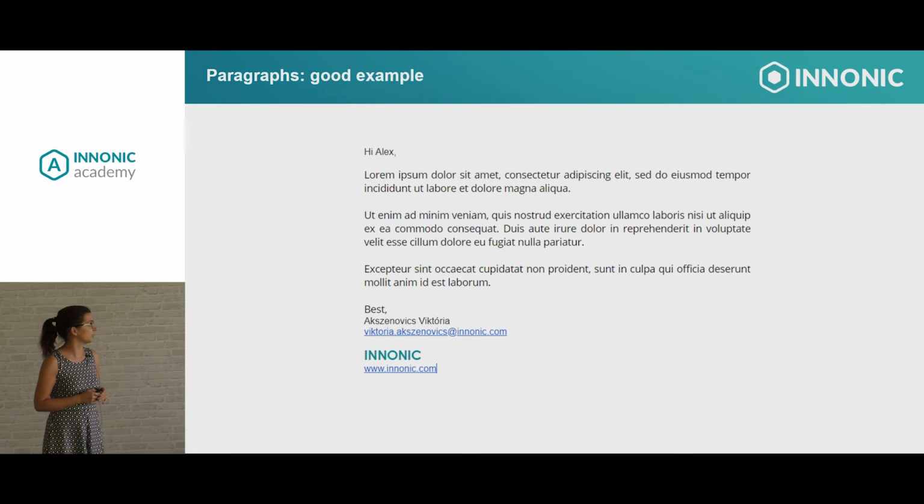Here is an example of an email, how it should look like. The first paragraph should always include why you contact that person. The second one, the main purpose or what you would like to say to that person. And the very last sentence should include a call to action. And that's all. It can be longer, definitely, but if it's properly structured, it's going to be easy to read.